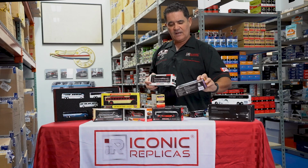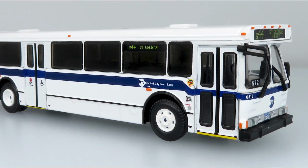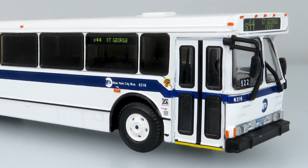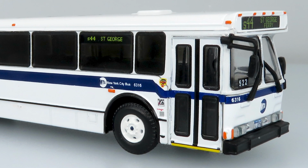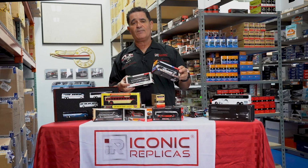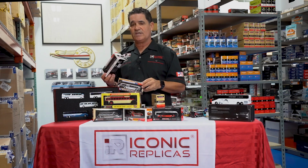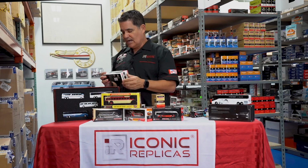Coming this year, the Orion V is going to be a very hot seller. We're hoping to release these in February. A transit bus that many people, of course, know about, operated primarily in New York as well as some other cities. We have 5 different versions coming out, so updates coming on that, but we expect to see those sometime towards the end of January, beginning of February.